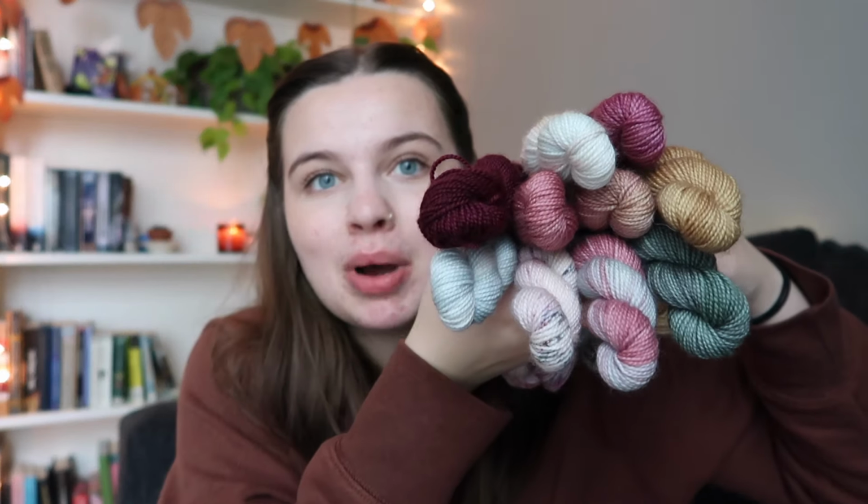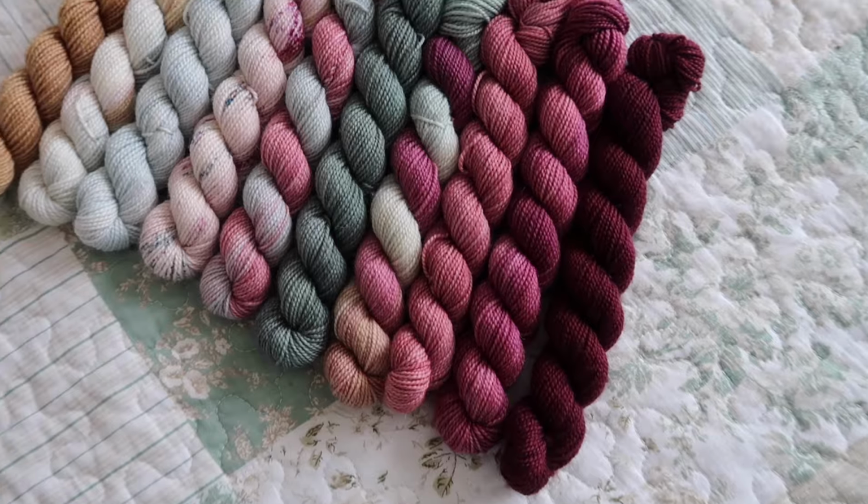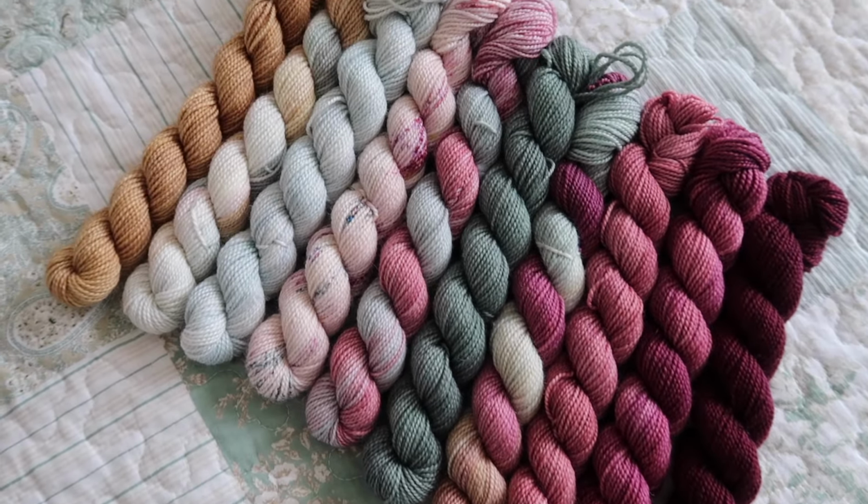So now let's talk about a really exciting project plan. Last winter, or last Christmas, I purchased the Downton Abbey holiday countdown from Sorella Yarn, and this is going to be so hard to show on camera, but it was 10 mini skeins, and this is what they look like. It's going to be so hard to show this. I will just have to put in a video of them all laid out so you can see it.